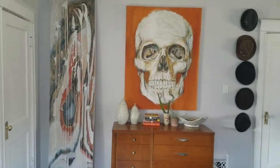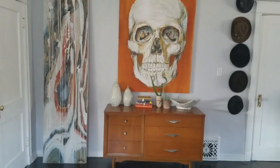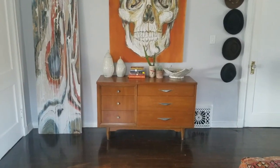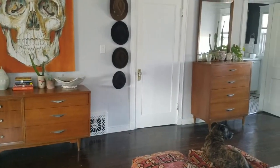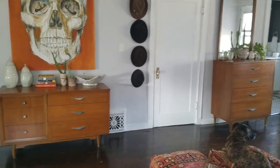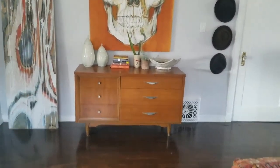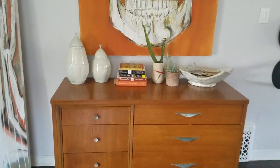I'll show you a close-up detail of them a little later, but we will never sell them because they belong here. This mid-century modern dresser and that matching one over there are both from Urban Mining in Kansas City, which is a thrift shop that we get a lot of our furniture from.